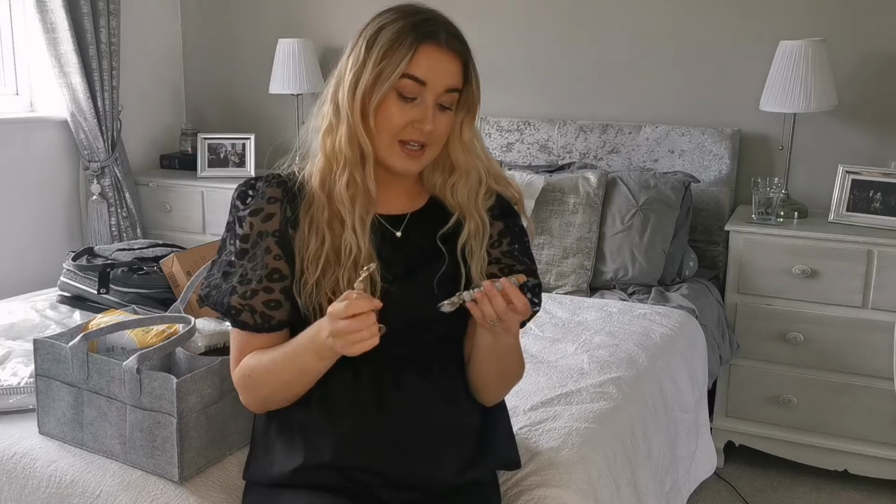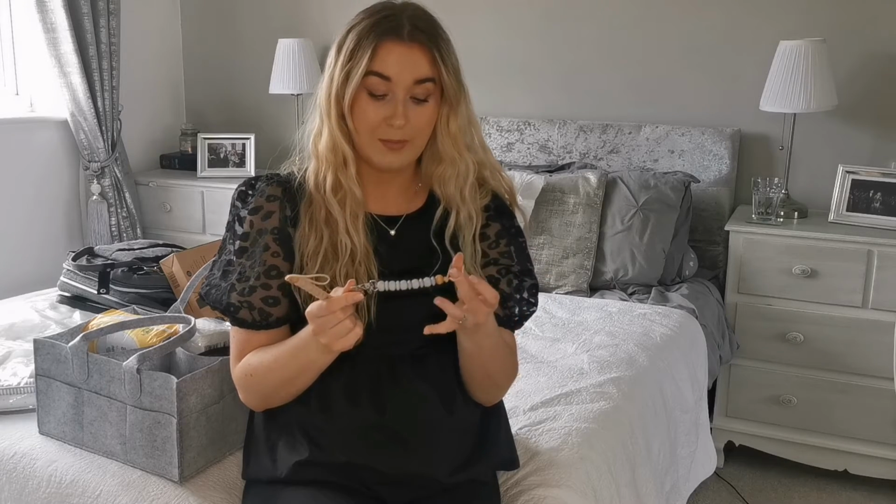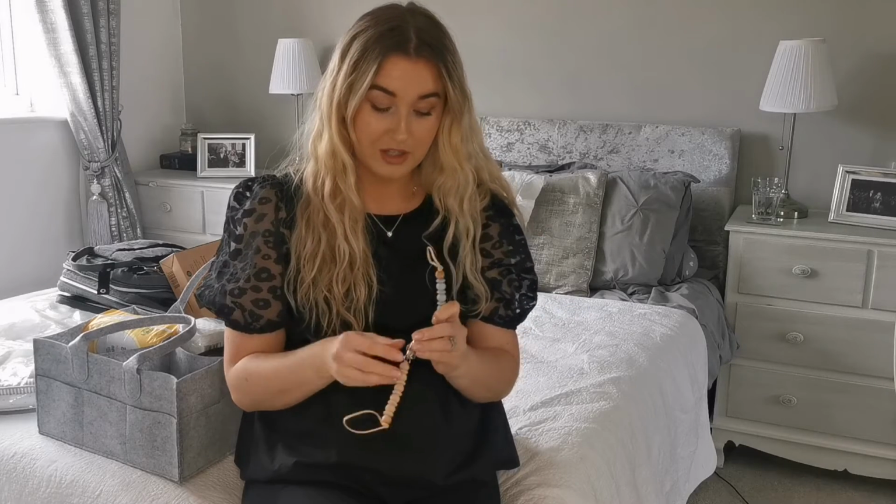Also in my baby caddy that we have got are some dummy clips. I know it's again controversial, there are so many different opinions about dummies. I don't have a problem with them, and I think if she needs a dummy, if it helps her settle, then that's fine. I'm happy for her to have a dummy, but it is a pain because they fall out all the time, they end up dropping on the floor, and you have to sterilise them and all that sort of stuff, whereas if you have a dummy clip you don't have that problem.